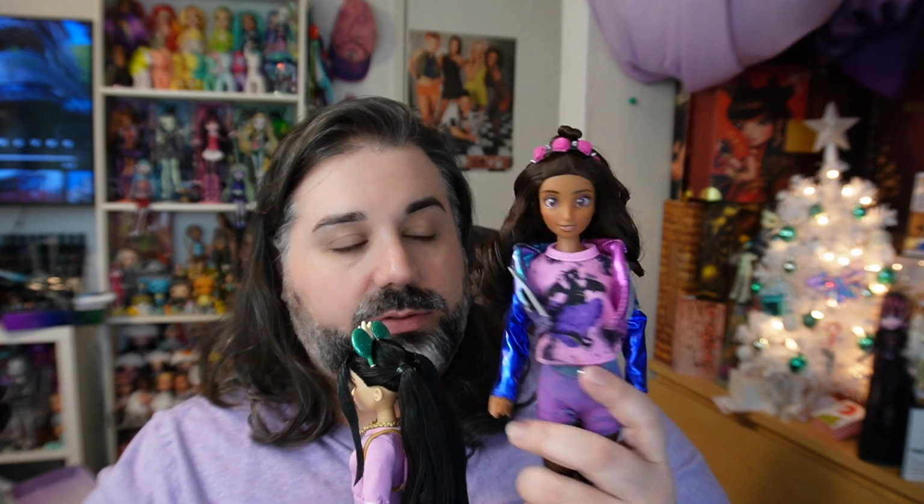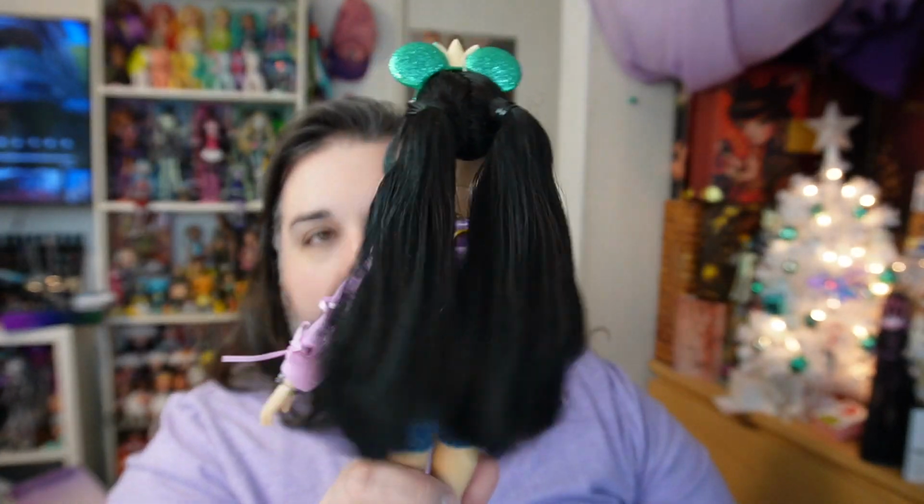Her hair is nice, I will give it that. It is still a lower grade of nylon or possibly a polypropylene. I'm not sure, but it kind of has that feeling. But I will say it feels nicer than her hair feels, and I think it's just because it's the black color.